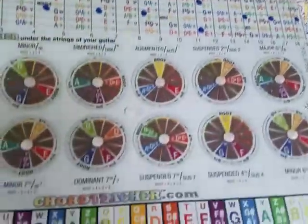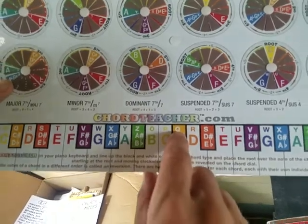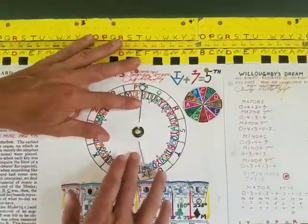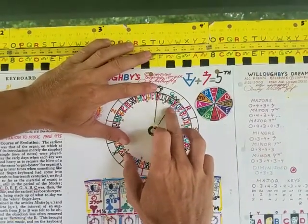So we have the Willoughby scale, which the note B is O and C is note P. C sharp, for instance, is Q, R, S, T, U, V, W, X, Y, Z. So as this is coming around, this is going to note C, which is known as P.